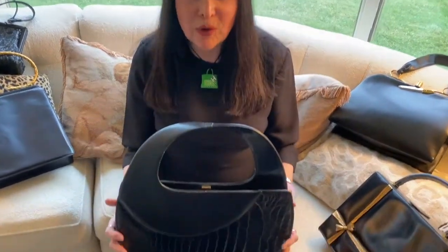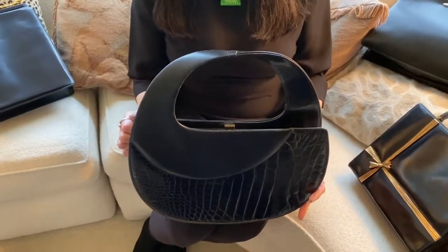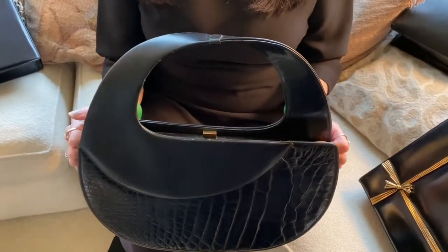This is a continuation of yesterday's program. Today's show is about little black bags. Yesterday we discussed contemporary little black bags. Today we're going to talk about vintage little black bags. The one I'm holding in my lap is one of my favorites. In fact, they're all my favorites.